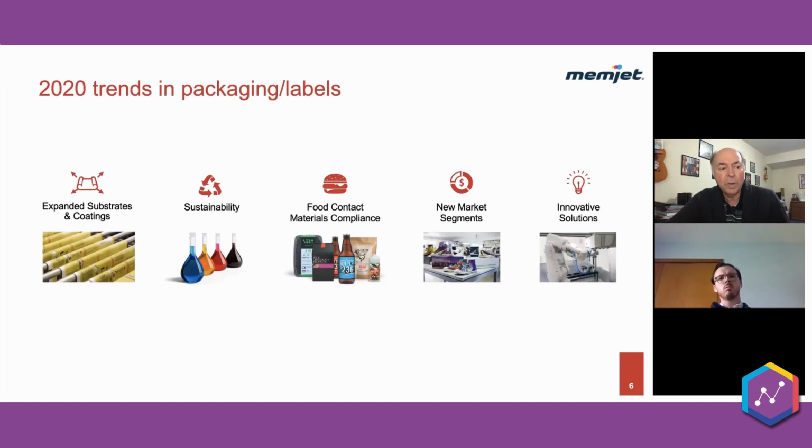COVID has created more demand for different food packaging as well. Small shops and bigger brands are asking for the combination of ink and media to enable them to expand their ability to deliver high-value custom goods, both online or via pickup. So yes, the proliferation of SKUs is moving into restaurants. The situation we are in as a world is driving interest into new market applications, and it's creating more and more discussions about innovative solutions.